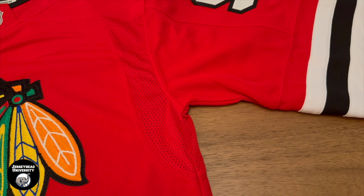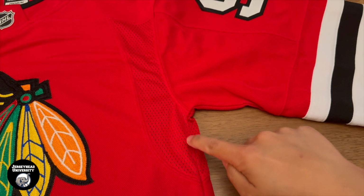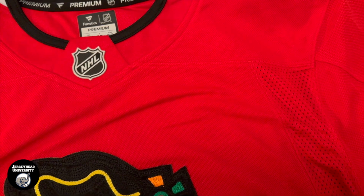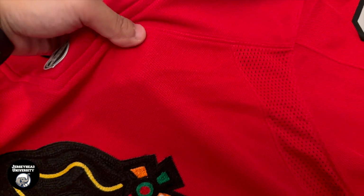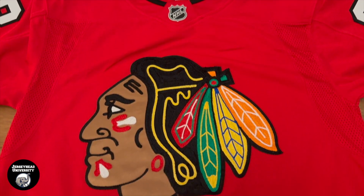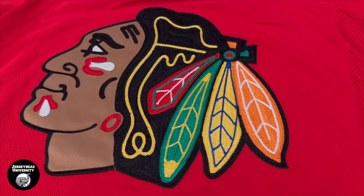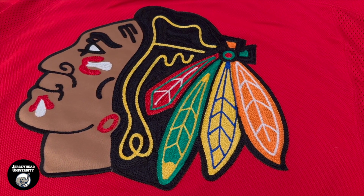Coming back to the body of the jersey, we've got mesh in the underarm section for ventilation. As far as the fabric on the main body of the jersey, this feels almost identical to Adidas. Coming down to the crest, we've got the best logo in all of hockey. And just like the Adidas jersey, all the details are chain stitched.